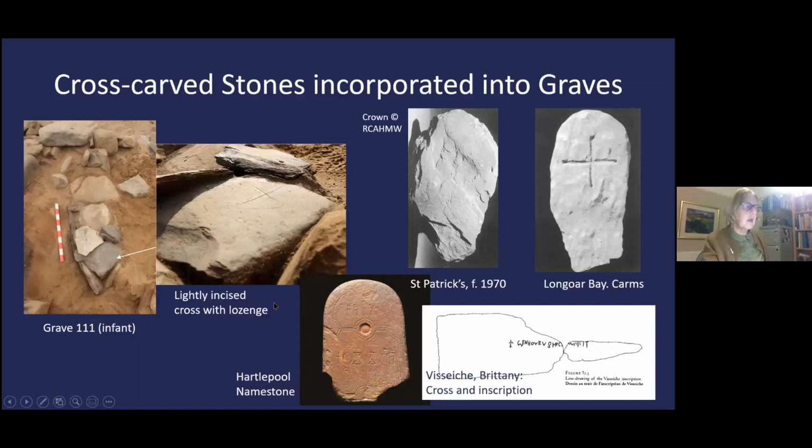Now, the wider implications of the fact that it's incorporated into the grave is that we have other monuments where there's been a lot of argument as to what extent the monuments are part of the grave structure as opposed to marking the actual grave. There's Llangors Bay, or Llangors, in Carmarthenshire, which was found during an excavation in the mid-2000s. And this I originally interpreted as reused in the grave, but in fact, it was a lintel stone over the grave. So maybe I misinterpreted this in the corpus.